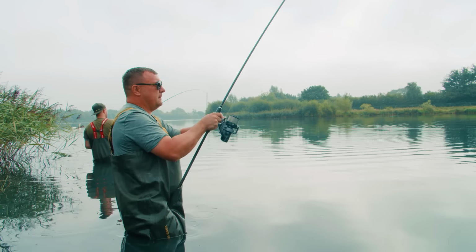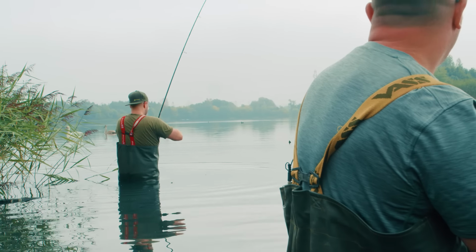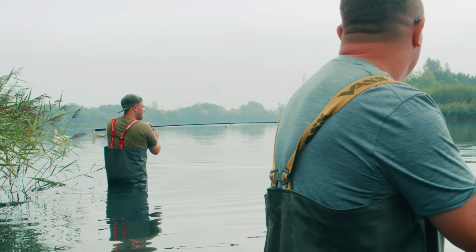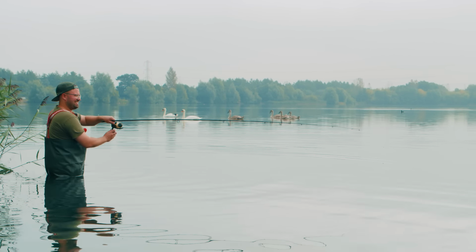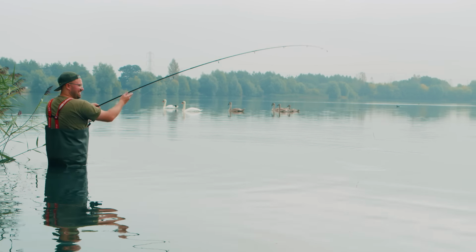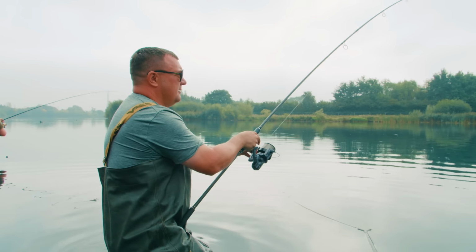This is the one, boy. Got so much weed on this line, it's a joke. There's just a massive group of fish here now, aren't there? They're jumping out over the back. It's literally 15 yards from us. I reckon someone's pulled the plug out of the lake there. Oh, look at it. Another common for me.